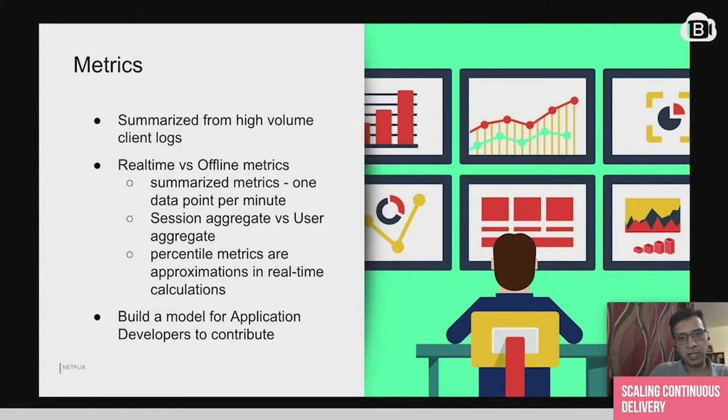Due to its large volume, the data is aggregated at 1 minute granularity. And some of the metrics are also available as a summary of the user's session. This is different from the offline aggregation, which is used for A/B tests, where aggregation happens at the user grain to remove any, say, frequent streamer bias.